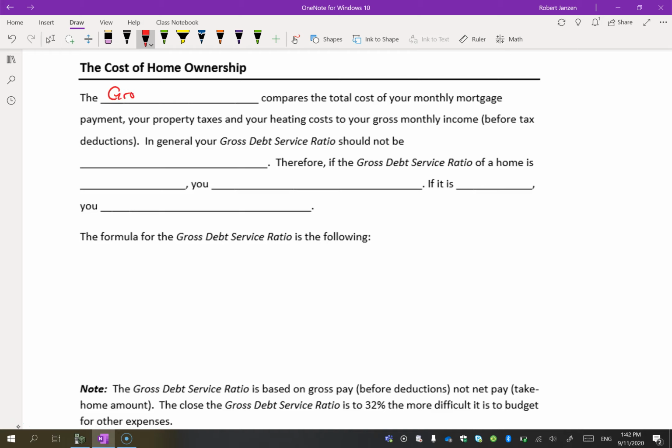The gross debt service ratio compares the total cost of your monthly mortgage payment, your property taxes, and your heating costs to your gross monthly income. This is kind of saying, if these are your expenses and this is how much you make, are you in good shape or not? Okay, and I'll show you what that means.